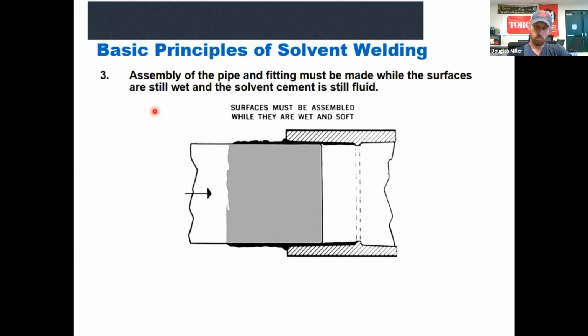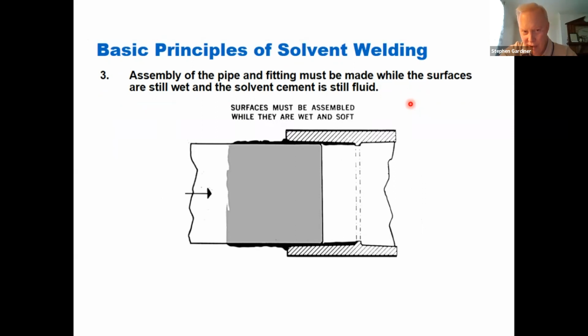3, assembly of the pipe and fitting must be made while surfaces are still wet and cement's still fluid. It's a chemical weld, okay? So these chemicals have to be wet to work. So while the primer is wet, you put the cement on. While the cement's wet, you put the joint together. If the primer dries before you get cement on, you can re-wet it. But cement's a one-shot deal. If the cement dries before you put it together, you're gonna have to cut it out and start over.